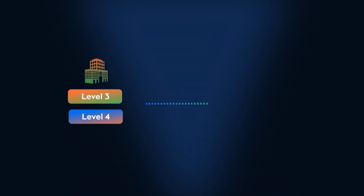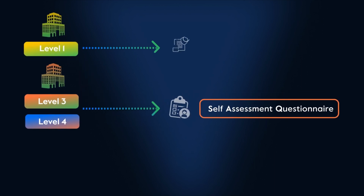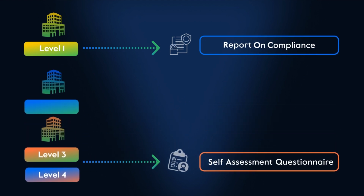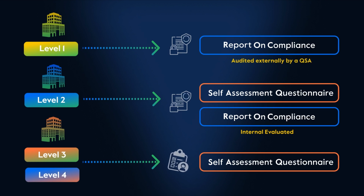Level 3 and 4 merchants can fill out an SAQ or self-assessment questionnaire, while level 1 merchants need to fill out an annual ROC or report on compliance. Level 2 merchants have to do both an SAQ and an ROC, though the ROC can be internally evaluated, while for level 1 merchants, that ROC has to be audited externally by a QSA, or a qualified security assessor.